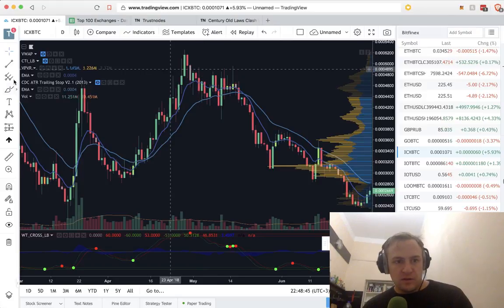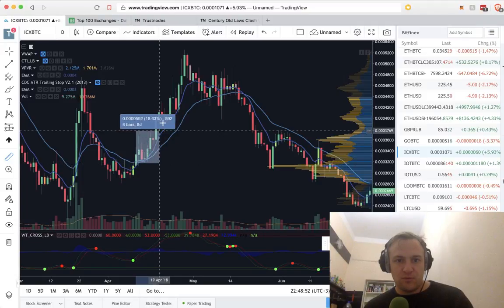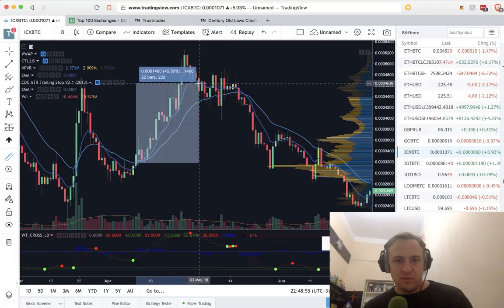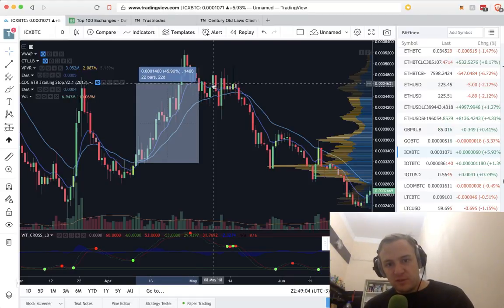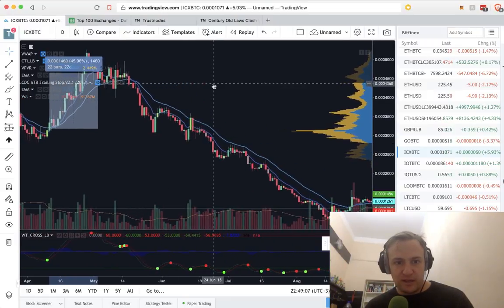So let's measure that move. Pushing through here, let's just say we got the average of that move and the average of that move. So that's a 45% move on Icon. Had you followed the same strategy that I'm looking at for the next one, and let's say we're able to short Icon, which unfortunately we're not.